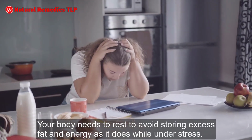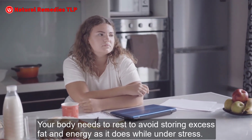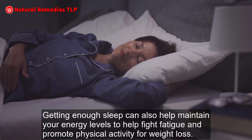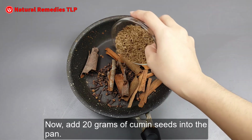Your body needs to rest to avoid storing excess fat and energy as it does when under stress. Getting enough sleep can also help maintain your energy levels to help fight fatigue and promote physical activity for weight loss. Now, add 20 grams of cumin seeds into the pan.